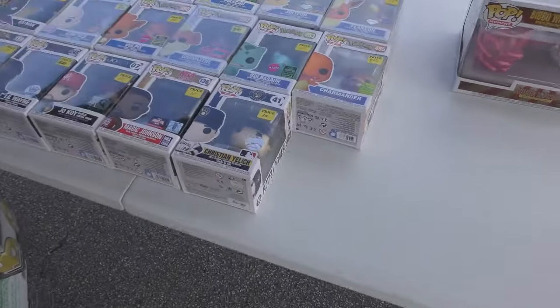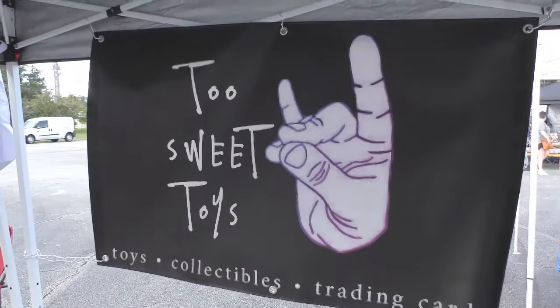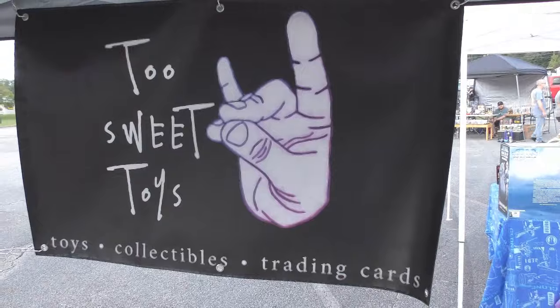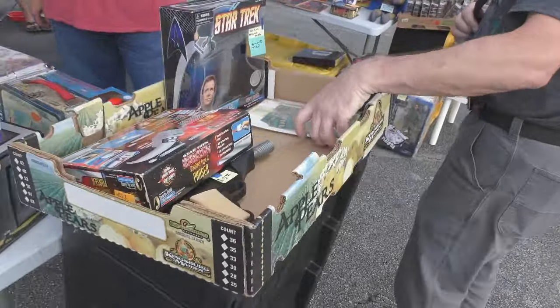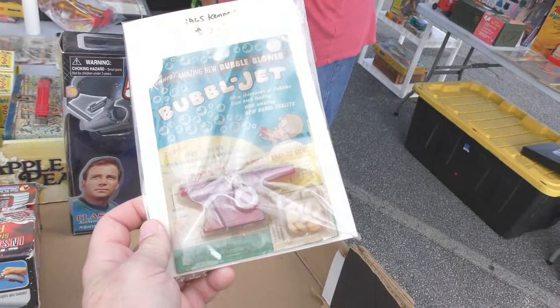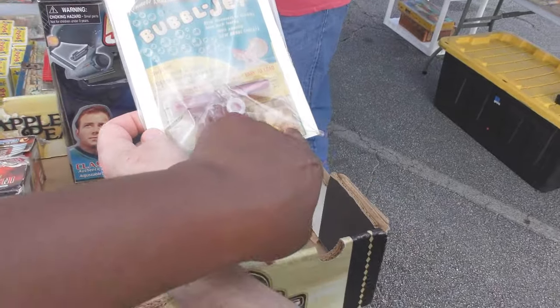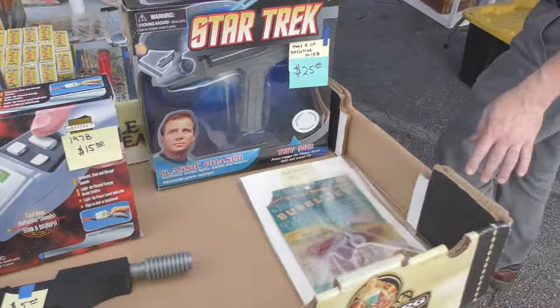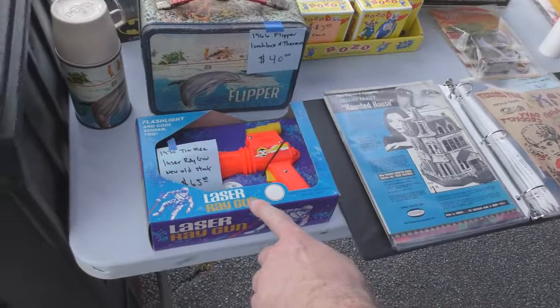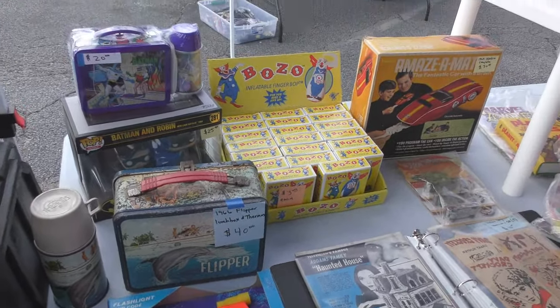Killer Klowns from Outer Space. Two sweet toys, toys and collectibles and trading cards. This guy's always got some real obscure stuff. Yeah, I don't know what that is. What, peels? What is that? It's a bubble machine. But what are the peel looking things? For the soap that you mix with your water to put inside the little pistol. Phaser gun. Go like this. Laser. It's a Timmy toy gun still in the box from the 70s. Look at a flipper box. Lunchbox and thermos. Mm-hmm. You never see the thermos.